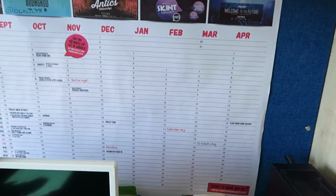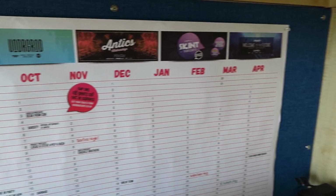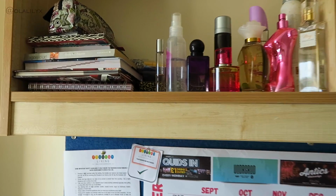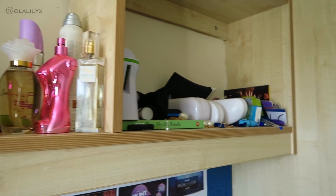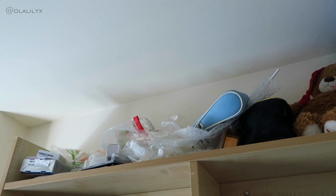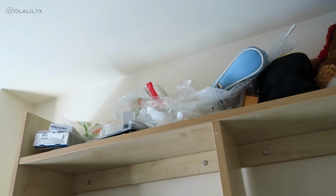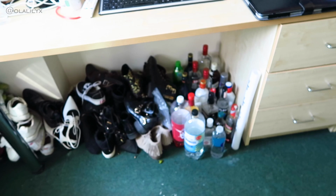Then I have a calendar that I actually never use, but I have different events, so you have Prism, Space, Auto, etc. Then up here I have my perfumes, I have my books and some makeup palettes as well. And yeah, loads of different perfumes. And then here, I'm sorry this is quite messy, but I have my sunglasses, cooking book, very miscellaneous things. And then up here, all of this is kind of storage really, and things and bits I need, especially when I'm going traveling. And then I think the worst part is this. Down here, all my shoes that are really messy, and some drinks and stuff.